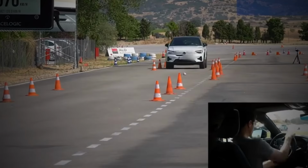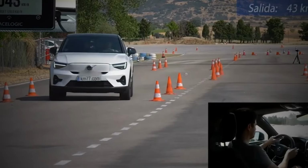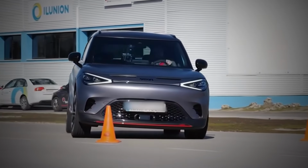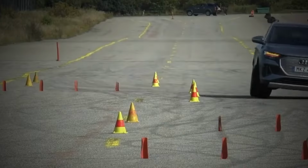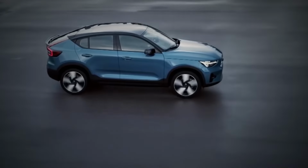Testers noted that the steering felt numb, and the tires, Pirelli P Zeros, couldn't bite hard enough on the smooth asphalt. Even at reduced speeds, the EV struggled to stay within the lines. Its best clean run came at about 43 miles per hour, far below what rivals managed. All that battery weight pressing on the front axle meant stability came at the cost of agility.